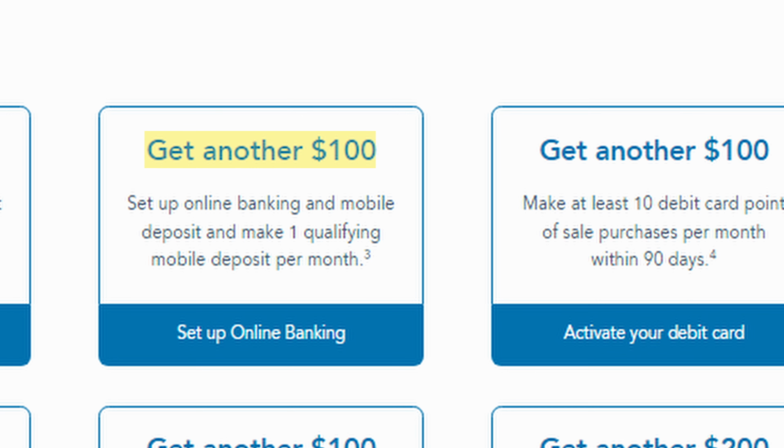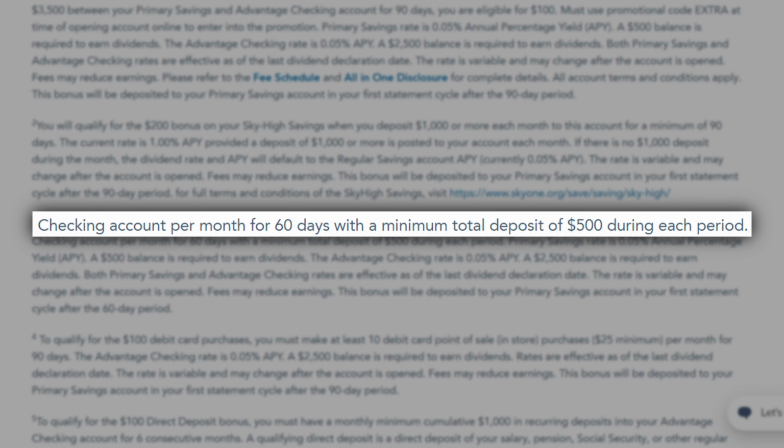So if you do decide to move your money, not only will you be getting the sign-up bonuses, but you'll also be earning way more in interest. Next is the $100 online banking and mobile deposit bonus. Now here you have to make at least one mobile deposit into a SkyOne savings or Advantage checking of at least $500 per month for 60 days.